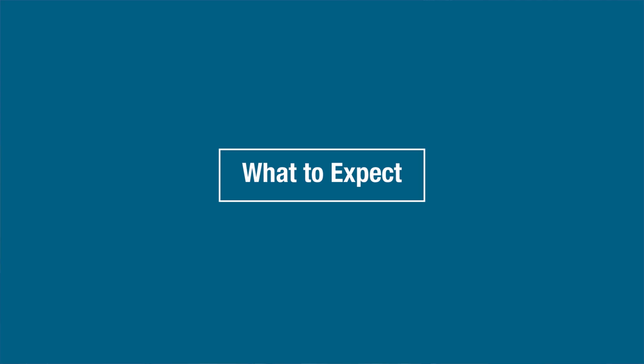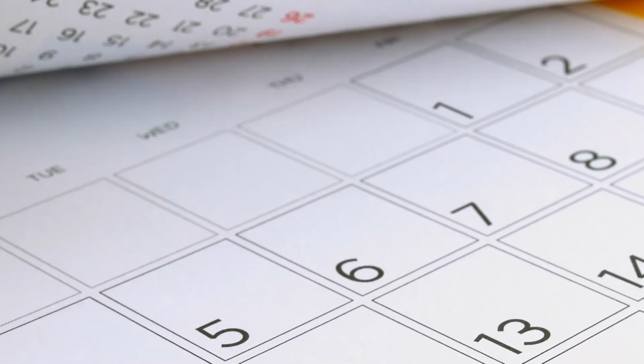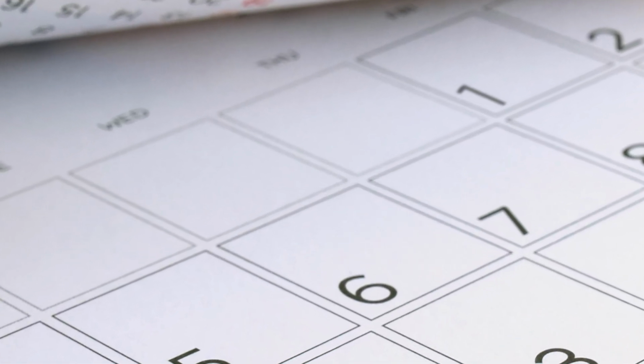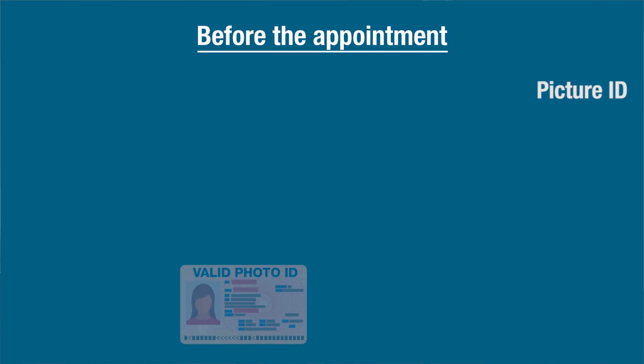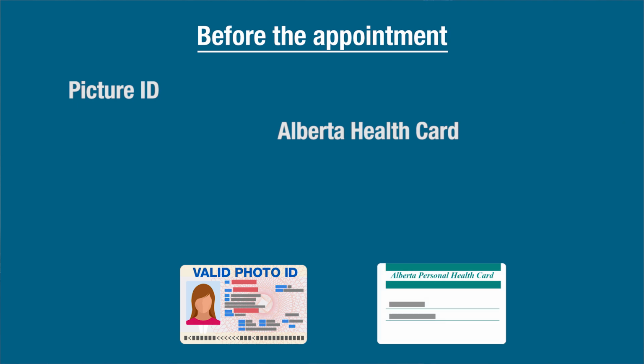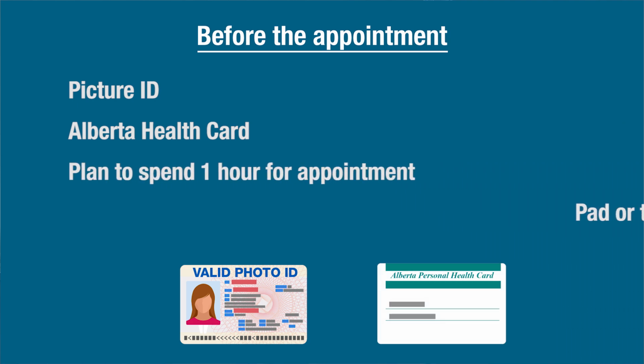What to expect? Your appointment will be scheduled within a number of weeks after a referral is received. Come prepared for your appointment. Before the appointment, ensure that you bring your picture ID and your Alberta healthcare card. Plan to spend at least 1 hour for your appointment. Bring a pad or tampon with you.